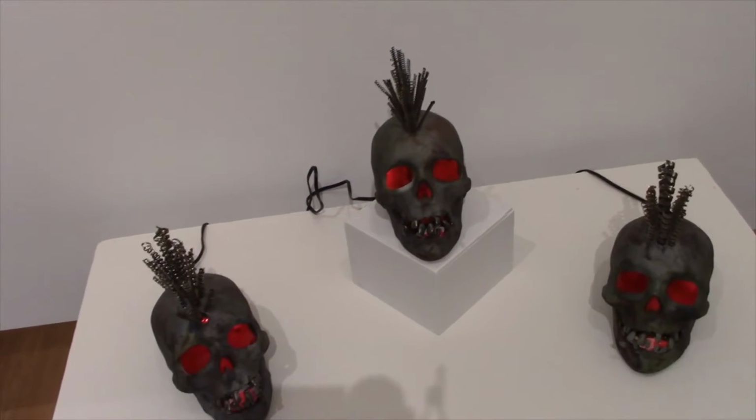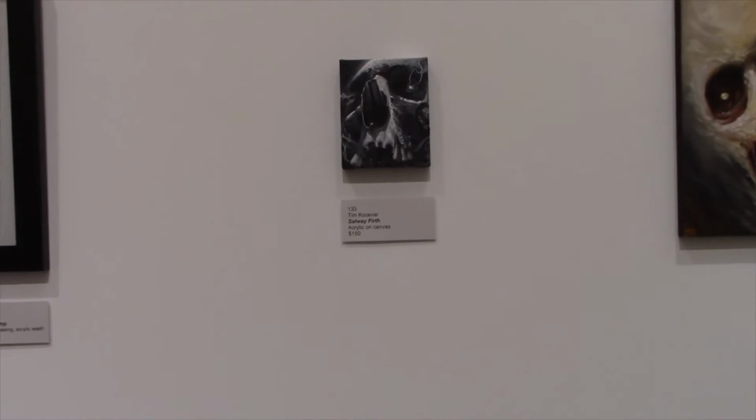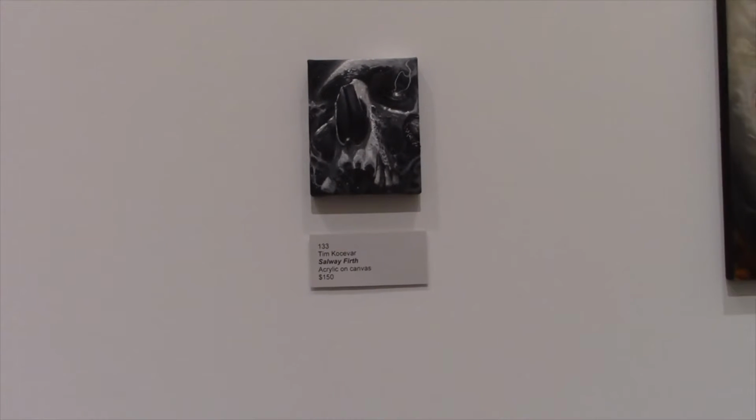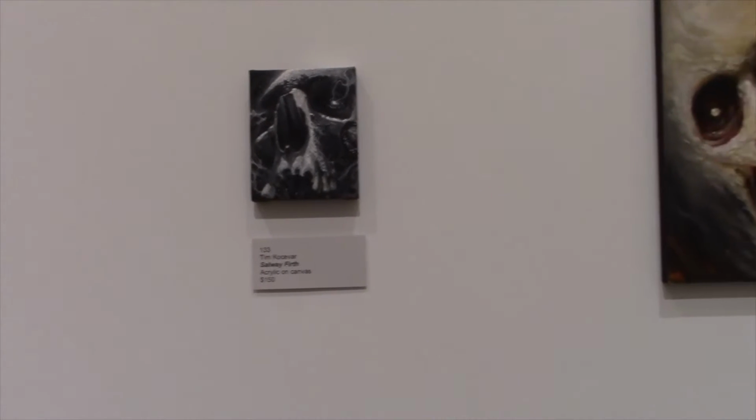Then the next 4 pieces are by another tattoo artist. This is an artist named Tim Kosovar. So this first piece is Solway Firth, which is acrylic on canvas.